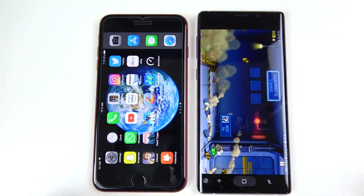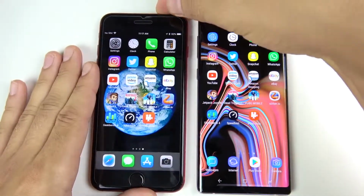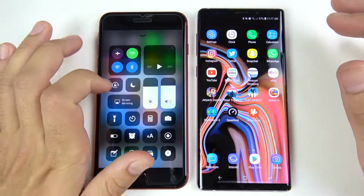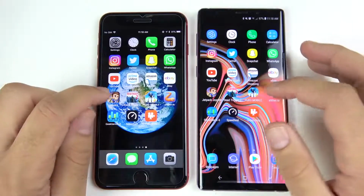So, you know, in the past, a lot of Samsung phones could never really hold their own against iPhones when it comes to the speed department. But these days, you're not really going to be deciding on just speed alone, but we make these tests so you can just see what is going to be the better performer in the day-to-day.